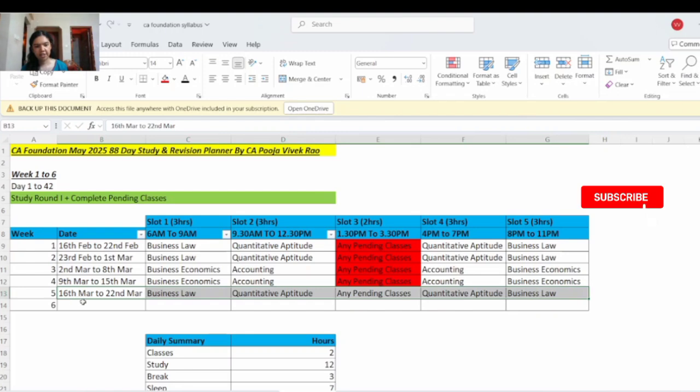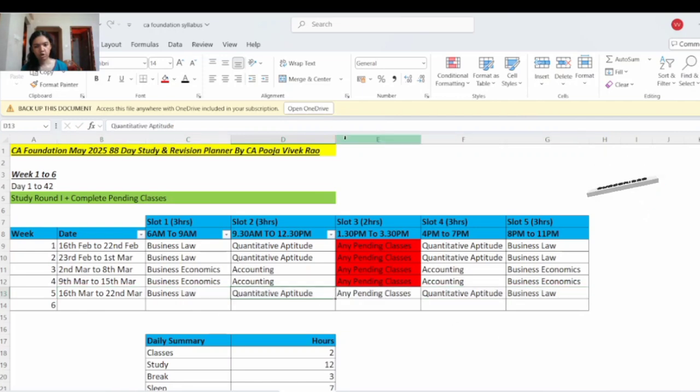Then week number 5, 16th March to 22nd March. Here again in slot 1 and slot 5 you will study business law, and in slot 2 and slot 4 you will study quantitative aptitude. And slot 3 has been reserved for completing any pending classes.